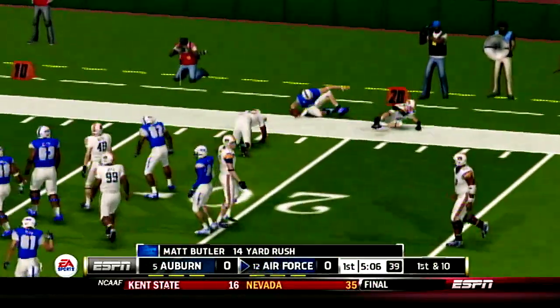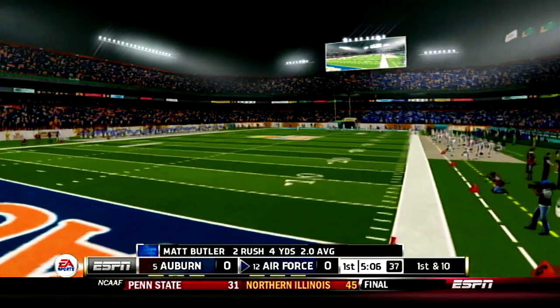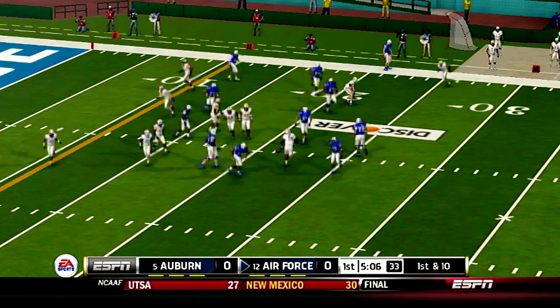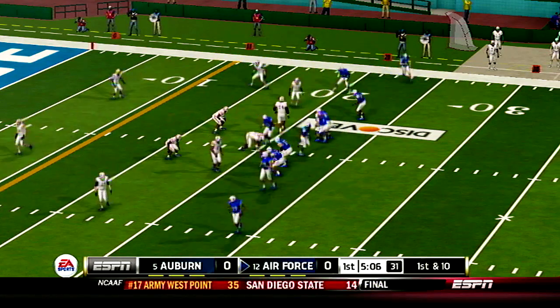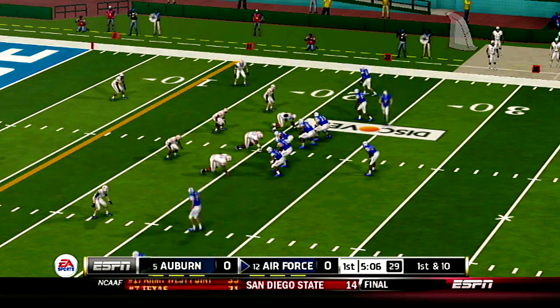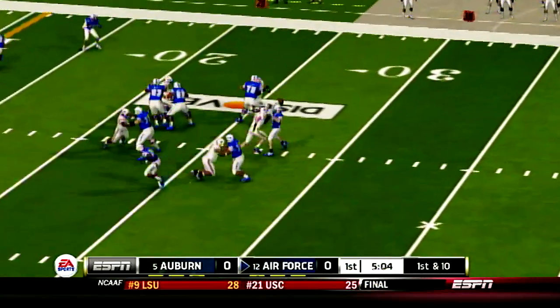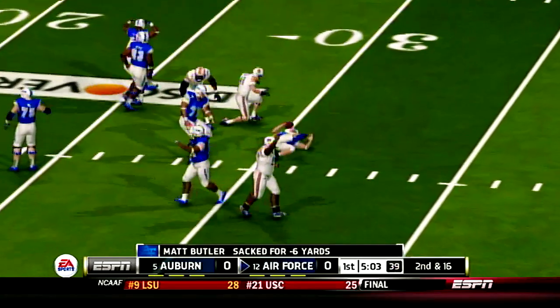Makes it to the 21. You talk about a dual-threat guy. This guy can hurt you in the air or on the ground. And he is drilled at the 27.